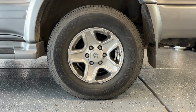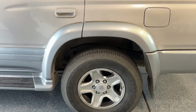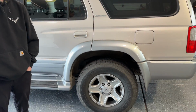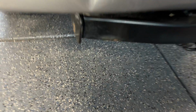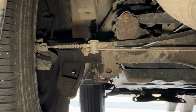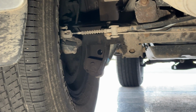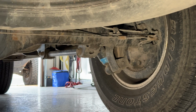Oh, what could that be, right? Rear axle seal's leaking, so it's leaking all over the drum and everything. It's just been caking everything up, and you don't get any brake power. There was no brake power with this thing when we were test driving it. The other side's completely dry and this side's just completely soaked. So we'll be taking care of that.